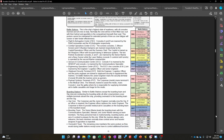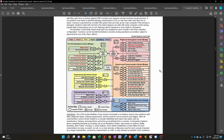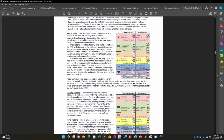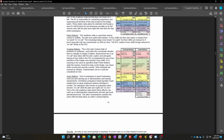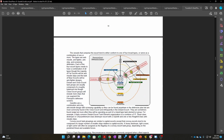Battle stations. It looks like boarding stations. Oh, that's interesting. Baseline control map. Okay, that's computers. I'm thinking these are compartments. Flight, astrogation, combat operations, sensor and communication. Alert stations, patrol stations, cruising stations, jump stations. That's interesting. Never seen that detail.